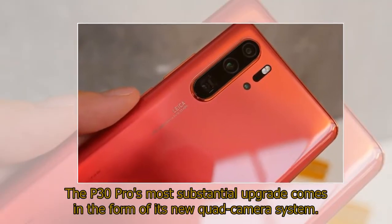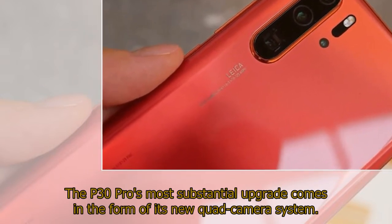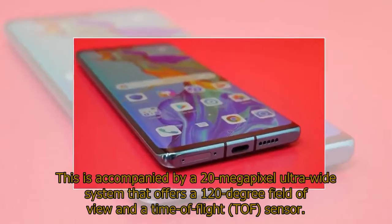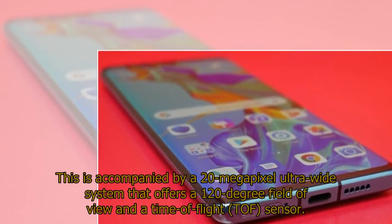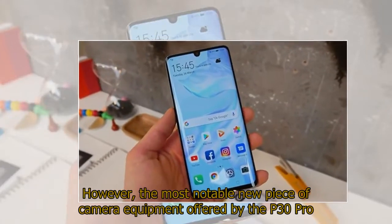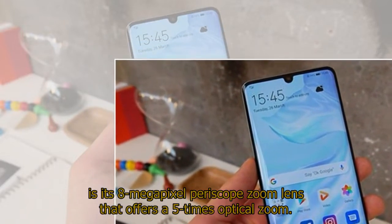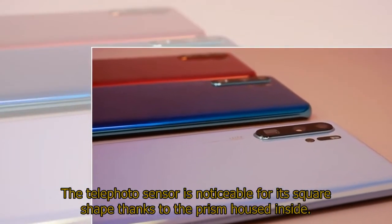The P30 Pro's most substantial upgrade comes in the form of its new quad-camera system. Huawei's handset comes with a main 40-megapixel sensor the firm is calling its Super Spectrum lens. This is accompanied by a 20-megapixel ultra-wide system that offers a 120-degree field of view and a time-of-flight (TOF) sensor. However, the most notable new piece of camera equipment offered by the P30 Pro is its 8-megapixel periscope zoom lens that offers a 5x optical zoom.